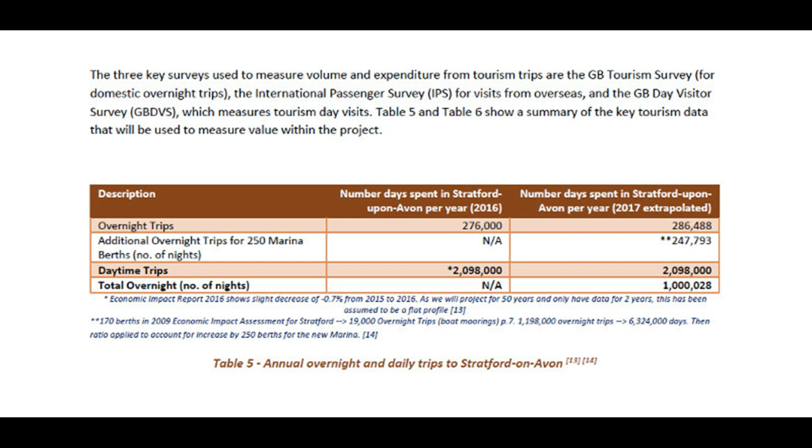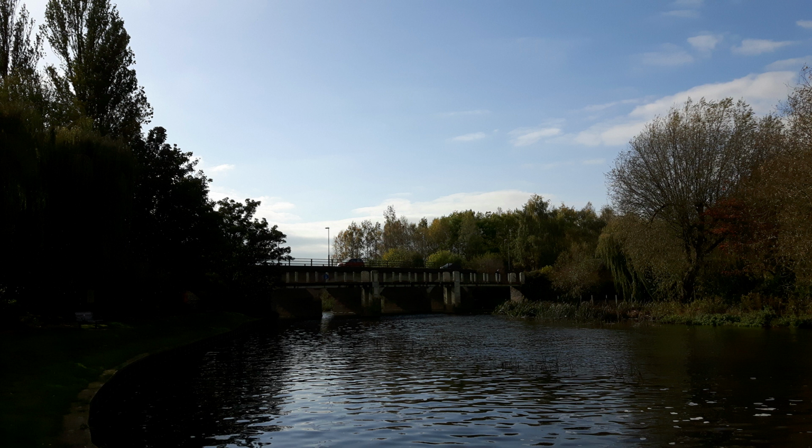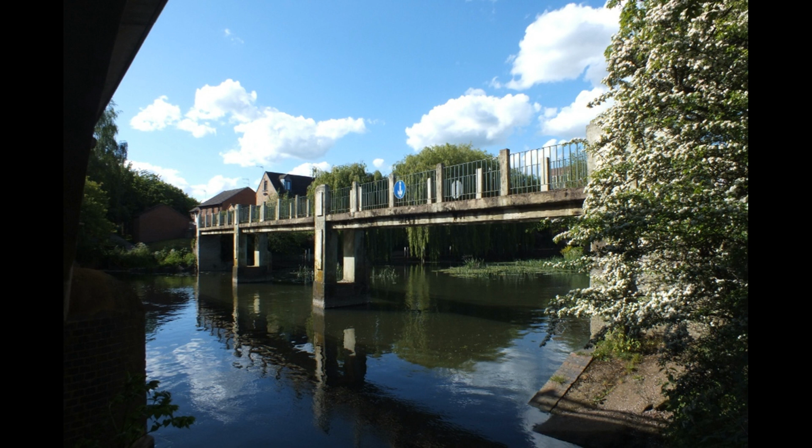The advice, the report, went to each of the councils that run our town, the County Council, the District Council and the Town Council, and was sent to all the elected people who represent us. It was also made available to residents, and still is on the Lucy's Mill Bridge website. There is an economic case, there is a social case, there is a health case. This work was published just as our whole world changed. Now we need to look forward.